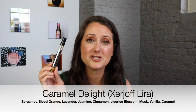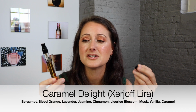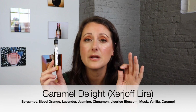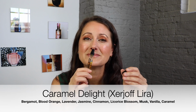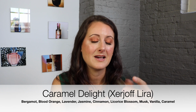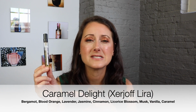Okay, next we have Caramel Delight, which is Xerjoff Lyra, and this is delicious. And just like with a lot of fragrances, I enjoy the Dua version more because it's stronger and longer lasting, and I really, really love it. Such a yummy gourmand orange caramel, warm. It's beautiful. It's like a gourmand that isn't too gourmand.